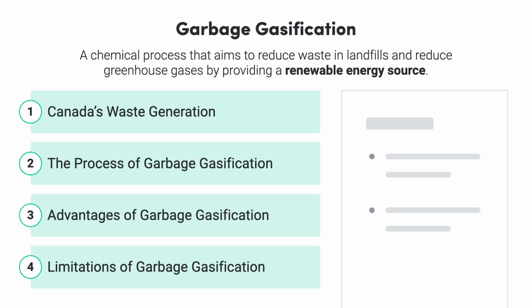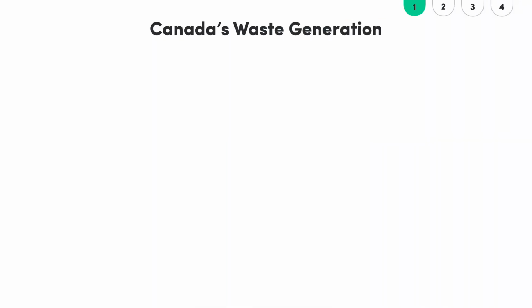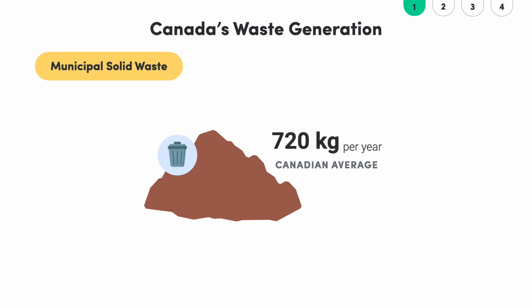Well, maybe it is. Let's investigate Canada's waste generation and how a process called garbage gasification might be able to address some issues. We'll explore this process some more by examining the advantages and limitations of this chemical process. Let's get started.